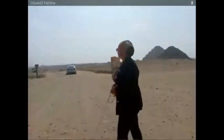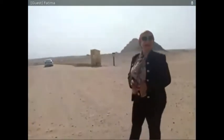It still has a lot of tombs, and just 10 days ago we discovered a new shaft which contains more than 59 sarcophagi, which are now going to be exhibited at the Grand. Just have a look with me to see how beautiful the site is. It's where the kings chose to be, to be sure that they are coming back again for eternity, because they wanted to preserve everything they had.